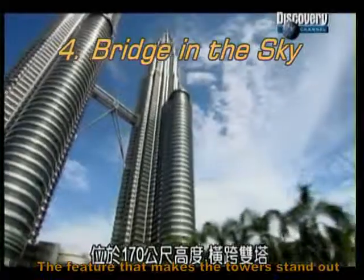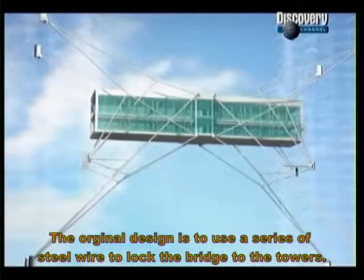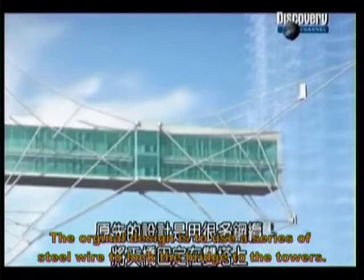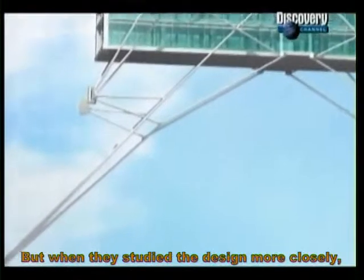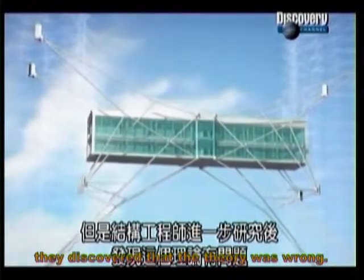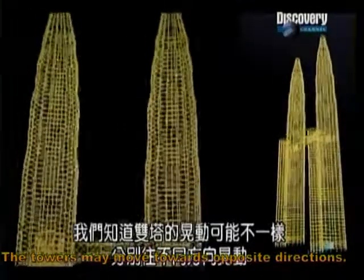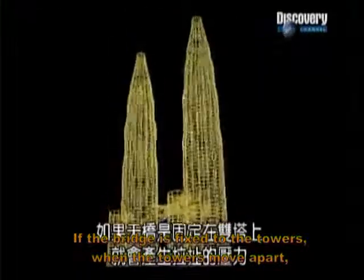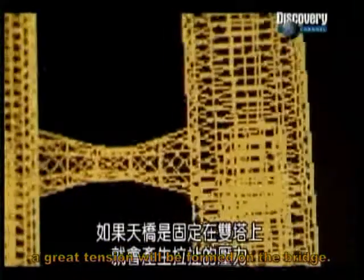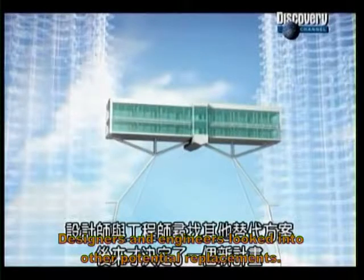A feature that makes the tower stand out among the buildings in the world is the bridge. The original design is to use a series of steel wires to lock the bridge to the towers. This is based on the theory that they make the structure stable. But when they study the design more closely, they discovered that the theory was wrong. The towers may move towards opposite directions. If the bridge is fixed to the towers, when the towers move apart, a great tension will be formed on the bridge. Designers and engineers looked into other potential replacements.